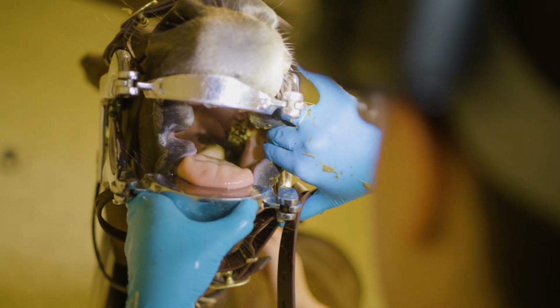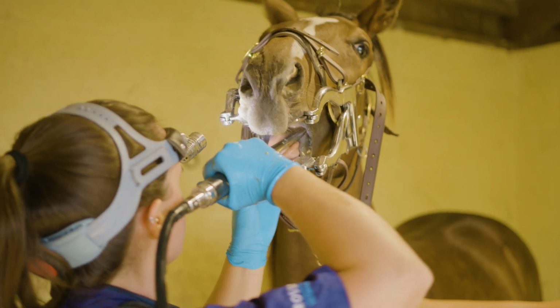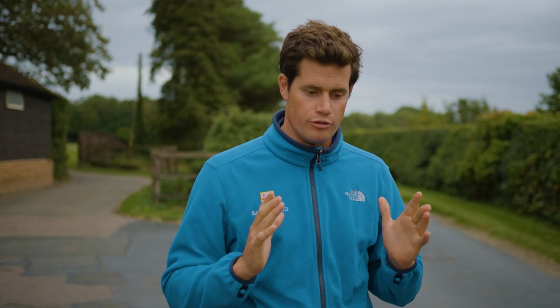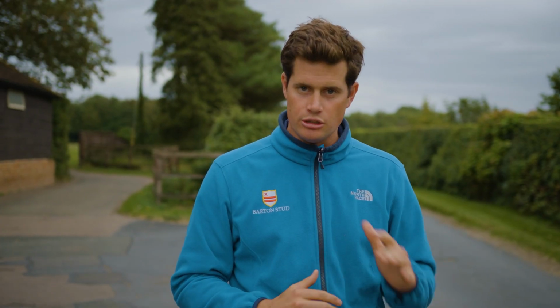They've all had their teeth done, which is quite important. Some of the colts have had the bigger wolf teeth out, but they've all had their teeth rasped, so you know that the food that they're eating is getting used the right way. They've all had their backs done. They get their backs done 2 or 3 times throughout the whole of prep.